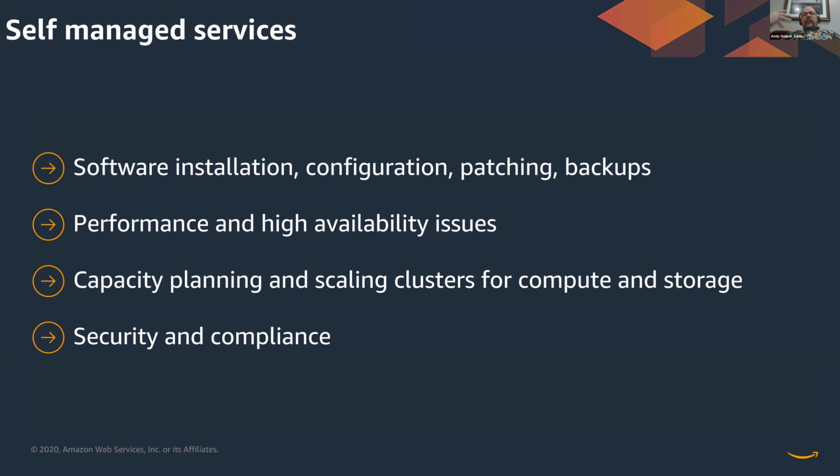So while we're talking about the possibility of running your databases on AWS, I do want to at least talk to you a little bit about what other capabilities you're able to access by virtue of running in the cloud. So let's talk a little bit about the premise of running the database engine yourself on EC2.